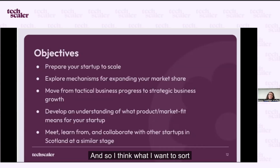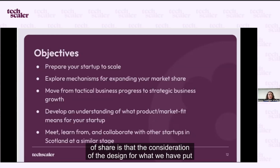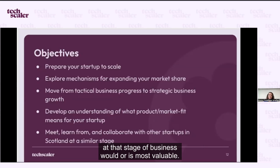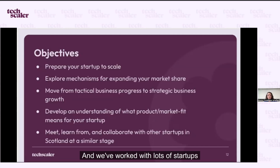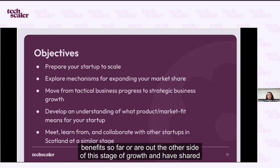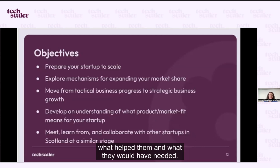And so I think what I want to sort of share is that the consideration of the design for what we have put together for Startup Next Steps for this first cohort for Techscaler is around what at that stage of business would be most valuable. And we've worked with lots of startups across Scotland who have either been through some of the Techscaler membership benefits so far, or are out the other side of this stage of growth and have shared what helped them and what they would have needed.